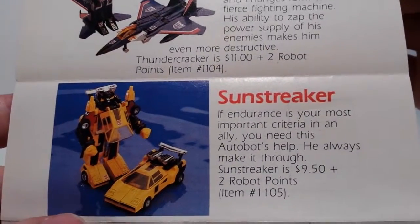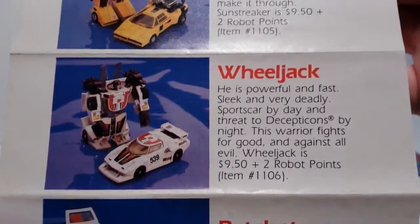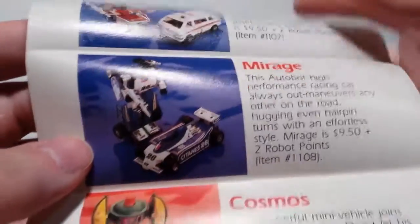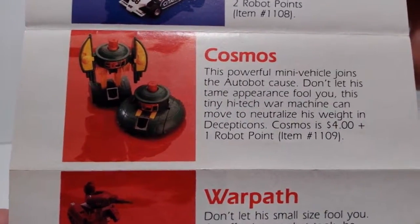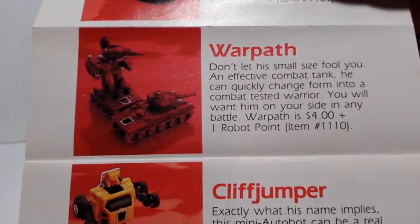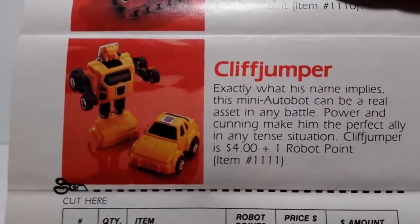Sunstreaker. Endurance. $9.50. Wheeljack. Sleek and fast. Ratchet. Mirage. Trader. Cosmos. Don't let his tame appearance fool you. He's a high-tech war machine. Warpath. Bam! Zowie! Don't let his small size fool you. I won't let him. Cliff Jumper.